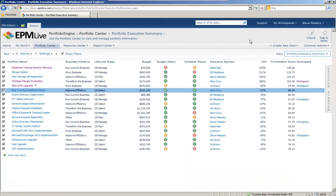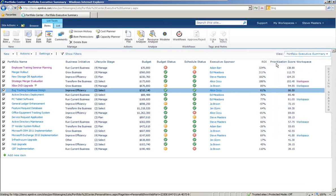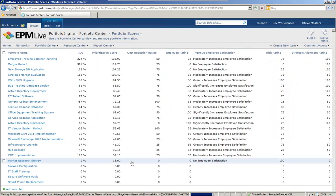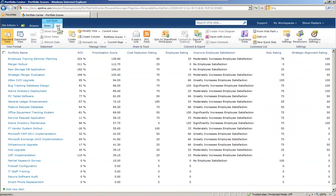From a views perspective, as I'm looking at the attributes of my different portfolio items, I can look at these portfolio items in a variety of different ways. If I wanted to look at these strictly by their portfolio scoring, I can go in and start looking at ROI, prioritization, cost reduction rating, employee satisfaction, risk ratings, etc. The idea is that whatever ratings I have in place for my portfolio, I can look at very easily, and I can have any number of views.